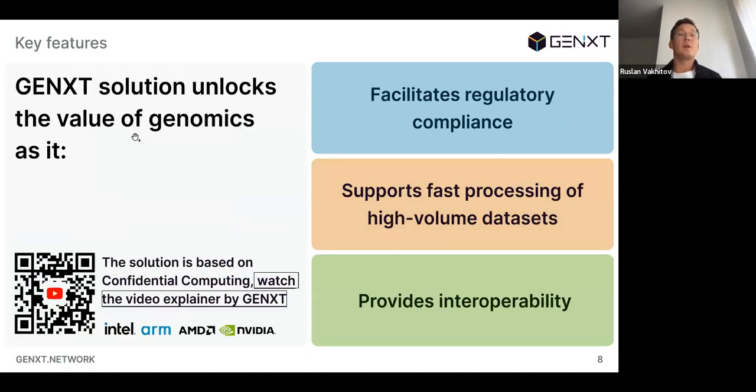And by utilizing these features in our solution, we ensure that data always stays encrypted and undisclosed. This is crucial for us. This facilitates regulatory compliance in different jurisdictions and solves many technical problems. It also supports fast processing of high volume data sets without a significant computational overhead, while preserving data security, of course. And it is especially important for machine learning applications because it handles a lot of data.